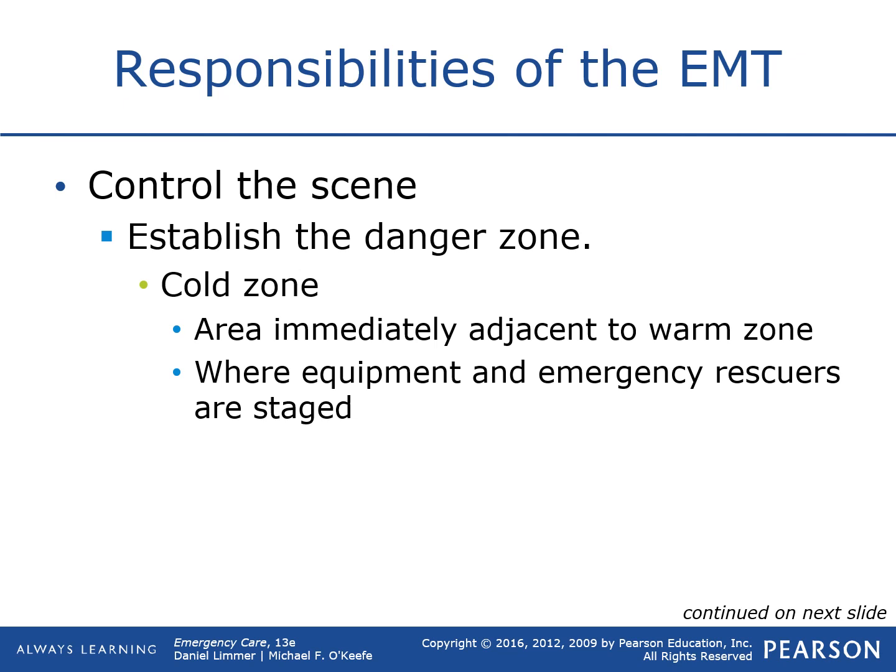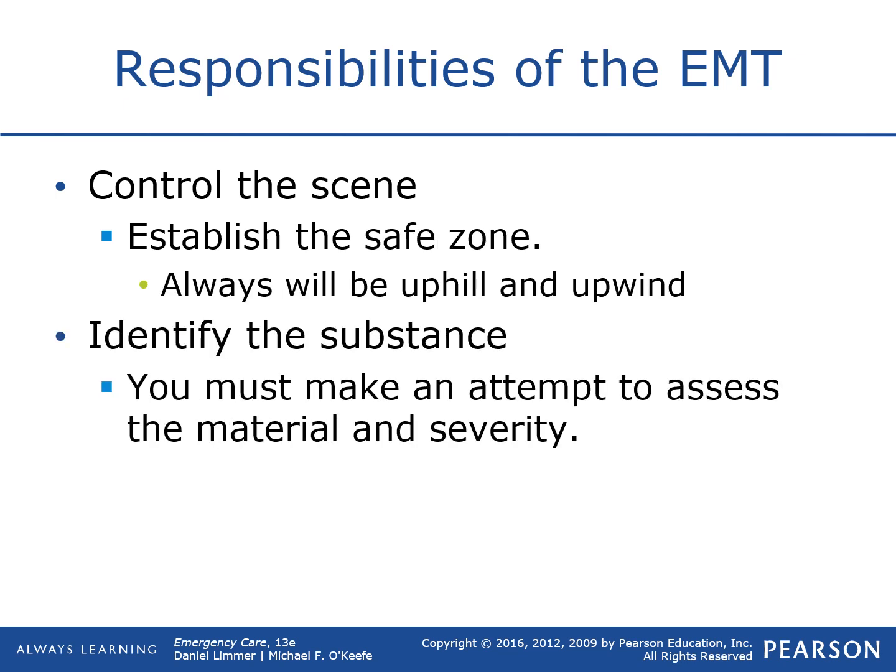The cold zone is the area immediately adjacent to the warm zone, and that's where you should be. That's where all the equipment and emergency rescuers are staged, including you, because you are not, as an EMT, supposed to be operating the hazardous material incident. You just need to recognize that it is one. The safe zone should always be uphill and upwind from the incident. That way there's no chance that something is coming towards you, whether it's running downhill or being blown at you.